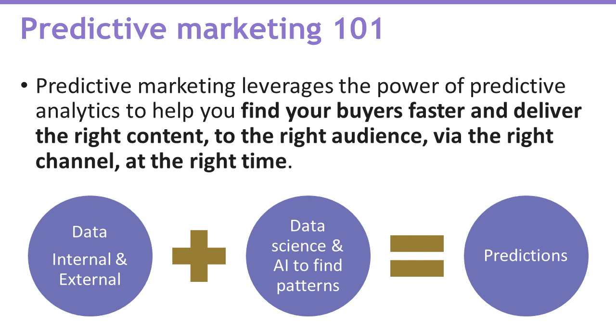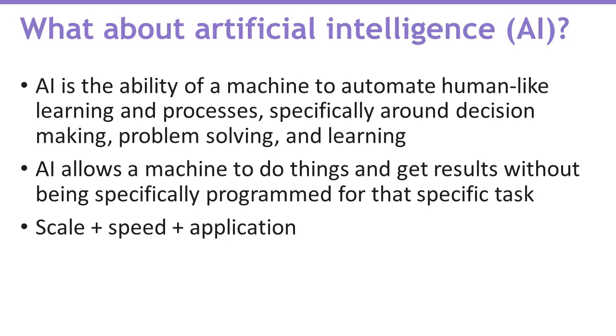So Predictive Marketing 101 is essentially leveraging the power of predictive analytics to find your buyers faster and then deliver the right content to the right audience via the right channel at the right time. So what about artificial intelligence?